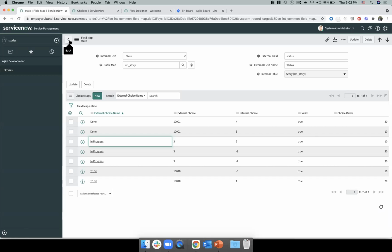Hi, Balaji. I'm Bala. So I have a couple of questions. First thing, do we have any reference between Jira and ServiceNow? For example, Jira is having a key, right? Can we see the key in ServiceNow tickets created, or vice versa? We can, yeah.